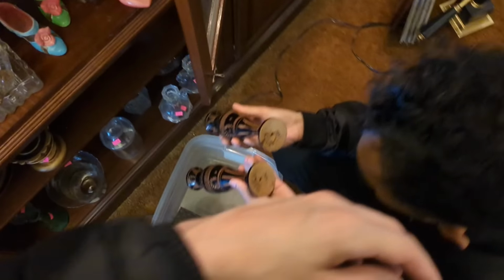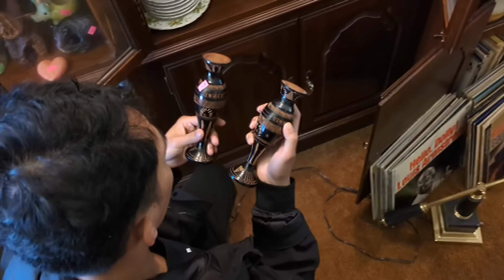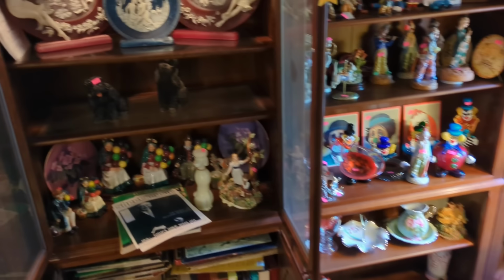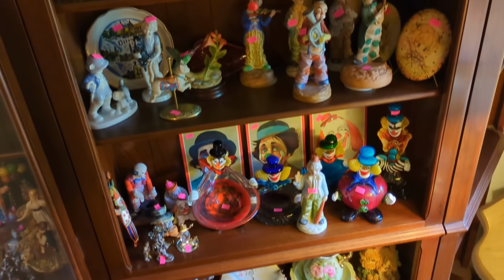Is it good? No. Oops. It's like tourist stuff, and it's okay for its style. It's Mexico, see? But it's kind of limited in who's going to want it. That's the problem. Oh, wow. Lots of clowns.